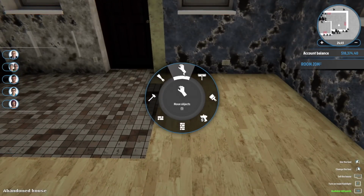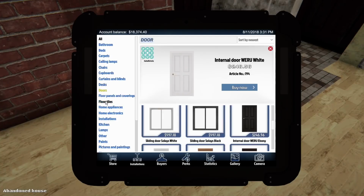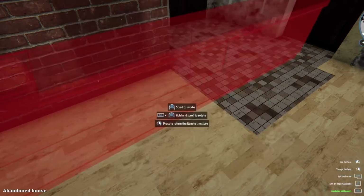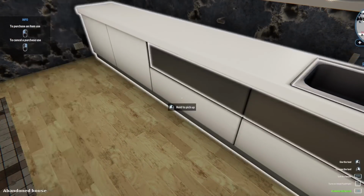I would love to put an island of some sort, but I don't think we're going to be able to do that. So let's go to kitchen and let's see what we got. We got a cabinet with hanging shelves. Is there an island thingy or anything like that? We got kitchen set with sink, Andy. What does this look like? Oh, that's way too big. Okay. That's entirely way too big.